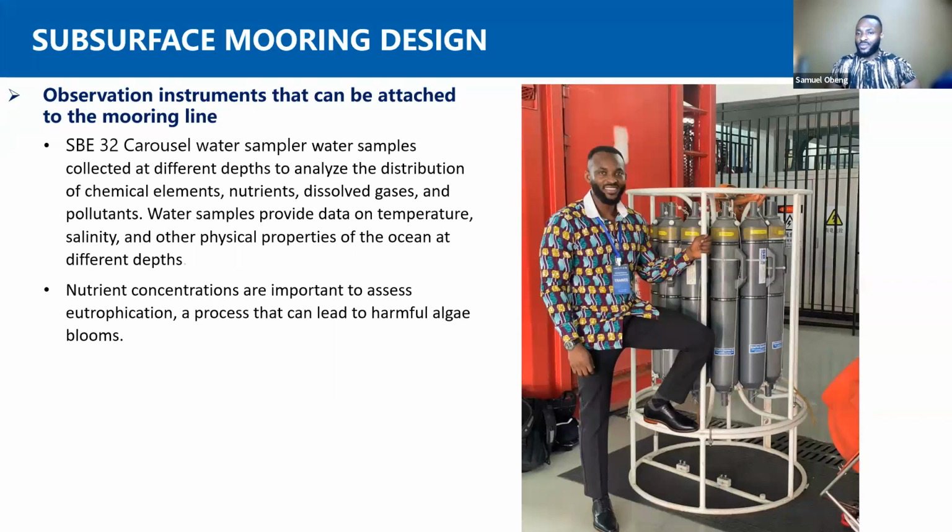It is very important for us to note that for you to be able to assess eutrophication in any deep water or any part of the ocean, you need to be able to check the temperature and nutrient concentrations, because this process can lead to harmful algal blooms.